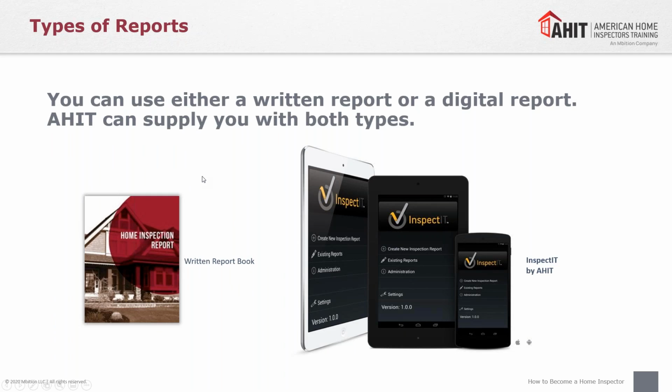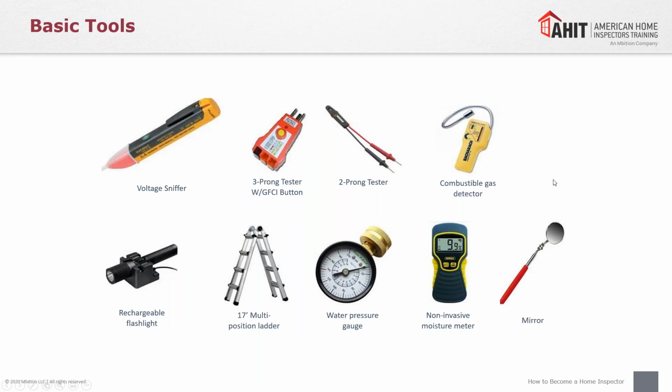Now, there are 2 different types of reports that are used in the industry. There's a written paper book, which is something that is obsolete. You would no longer use that unless your tablet or something got busted. You'd want to use a digital report because you can customize it, you can add pictures, and you can email it. Ours is called Inspect It by AHIT, and we give you a 1-year basically lease of that product.